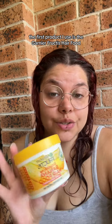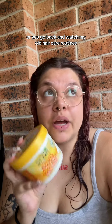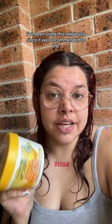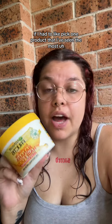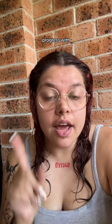The first product I use is the Garnier Fructis Hair Food. If you've been following me for a couple years or you go back and watch my old hair care routines, this is always in it and it's always been my first product. I've been using this religiously since it was recommended to me, which it was recommended by my dad, by the way, so slay. But I just find that it really moisturizes my hair. If I had to pick one product that I've seen the most progress with, it would be this one.